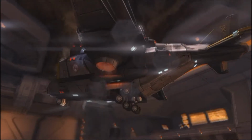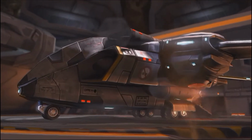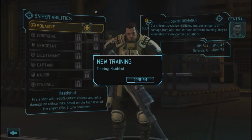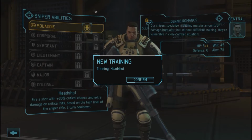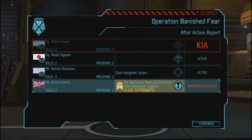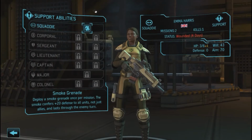Like I said, I strongly disagree with successes. Sniper and support. Our snipers specialize in dealing massive amounts of damage from afar. But without sufficient training, they're vulnerable in close combat situations. Right. Okay. And just like it sounds, the support class provides that intangible edge our squads need. They make everyone around them better.